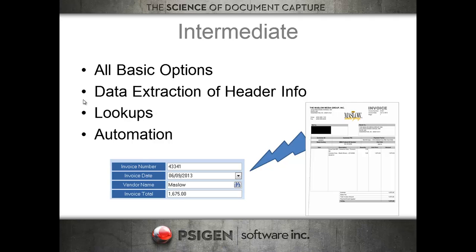Okay. Now to go to intermediate, all you have to do is add a module and some services to customize the system. And now we've got all the basic options, but we can auto extract header information. So now your folks aren't manually keying data. It's being auto extracted. It's the next level of automation, and we can file these once again and archive them.